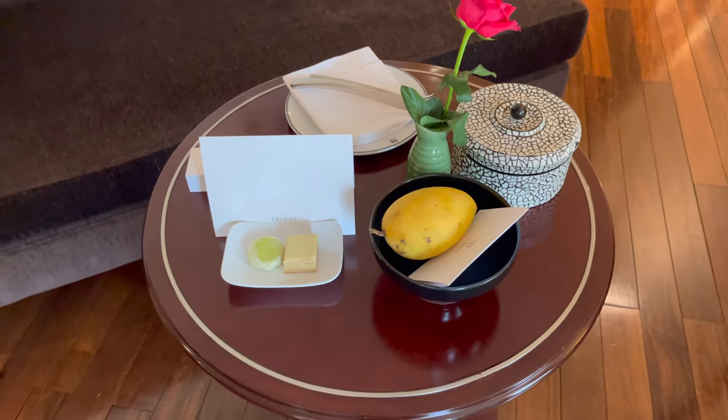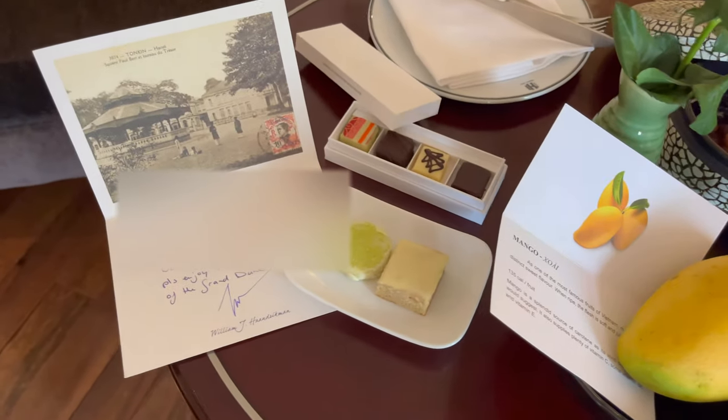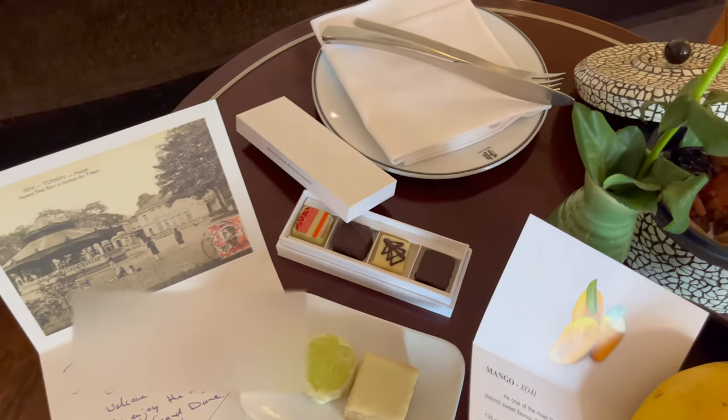I am a fan of thoughtful welcome gifts, instead of just 2 apples on a plate, for example, and this assortment has to be one of the best that I've seen in a while.